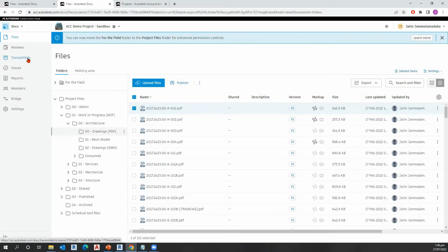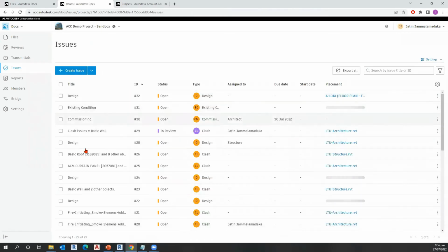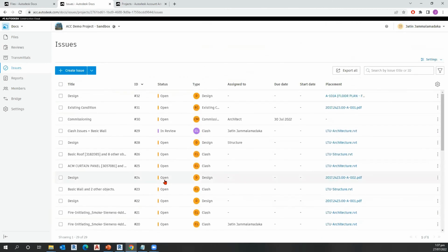From there, from transmittals, we have issues as well. Okay, so this is a full collation of all the different issues that we have created for this project, as part of Autodesk Docs as well. You can see I've got a number of different issues that I've created.